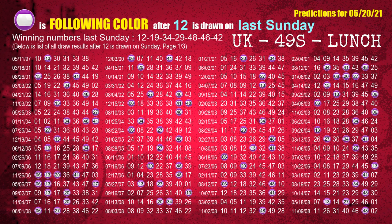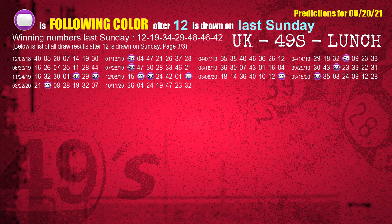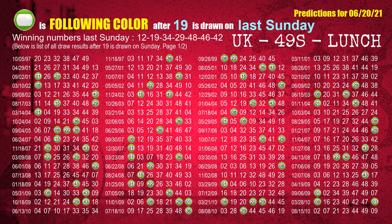We list all draw results which are 1 week after a Sunday draw with 12 as a winning number. The most frequently following color is purple. When 12 is the winning number on last Sunday, we also highlight the color purple with a color ball image for you. The second winning number last Sunday is 19. The most frequently following color is green, when 19 is the winning number on last Sunday.